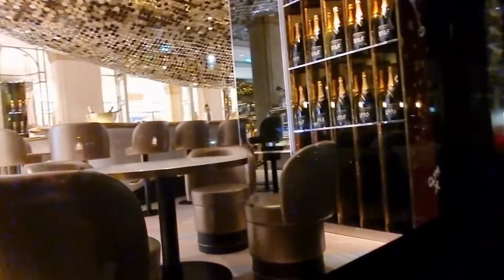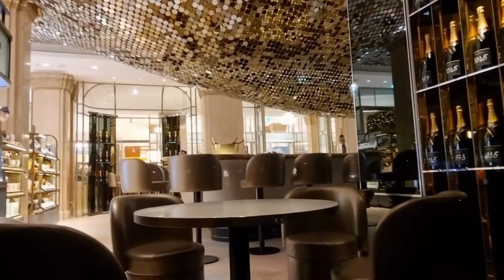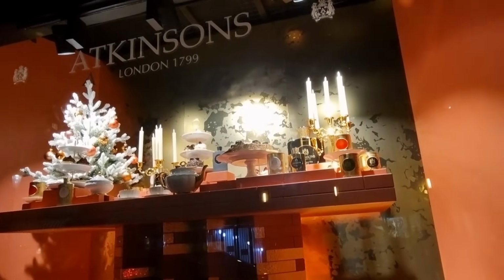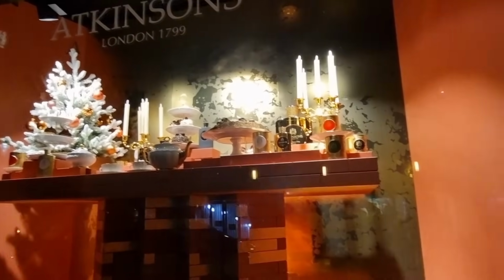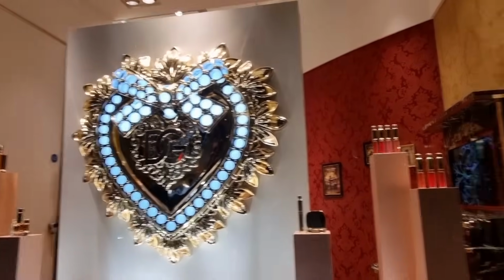Look at this in here. See, look. It doesn't look amazing when it's closed. Okay, I'm not going to go any further that way. I have found a Christmassy table display. Again, just hidden around the back. Rather pretty with the candles and the white tree. Do you know what it is? I've just worked it out walking along here.